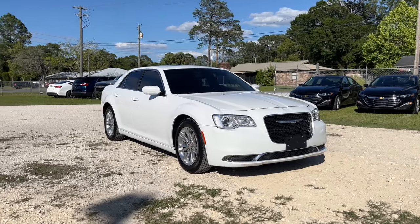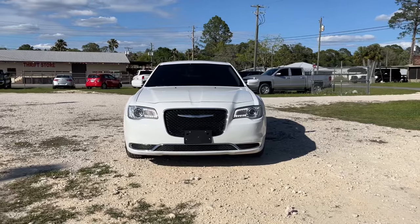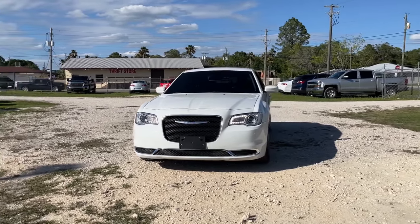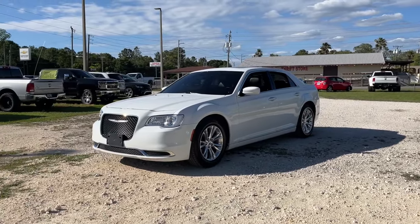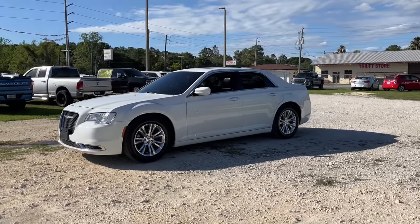Get into the 2017 Chrysler 300. With less than 60,000 miles on the odometer, this vehicle stands out from the rest. The 300 delivers the smart technology you need to be safe and connected, a ride that's smooth and quiet, and bold styling that conveys an air of distinction.